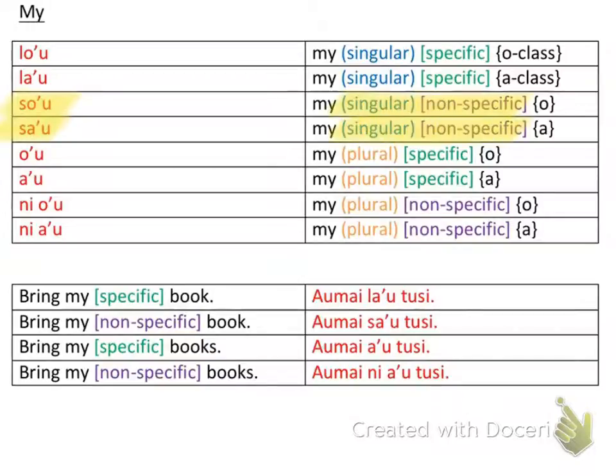These are both singular and non-specific because of the S. The S makes it singular, but then it also makes it non-specific. And then again, you could have something that's O or A, you're possessing something that falls under the O or A class rules.